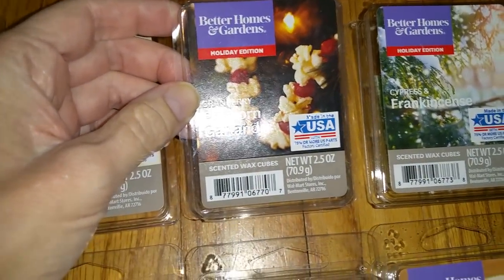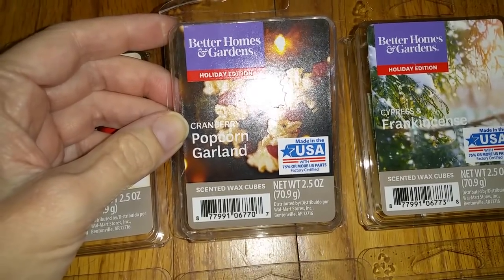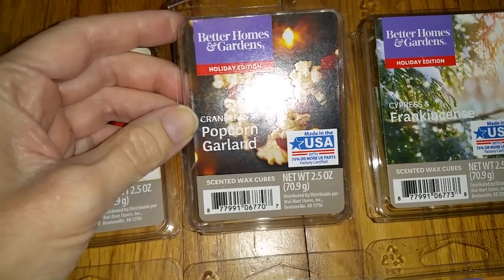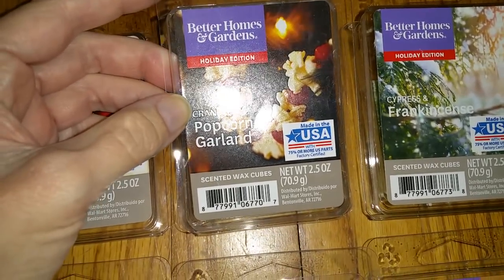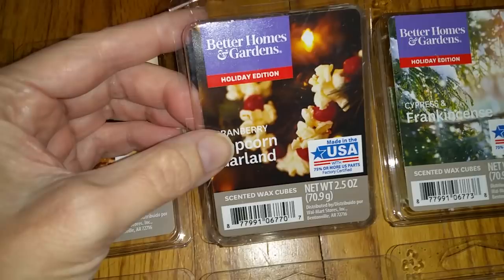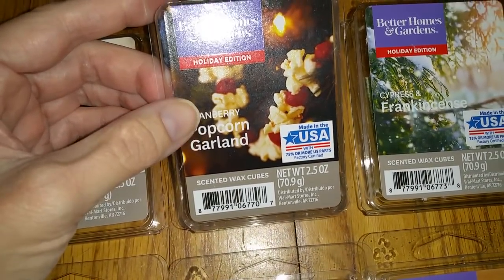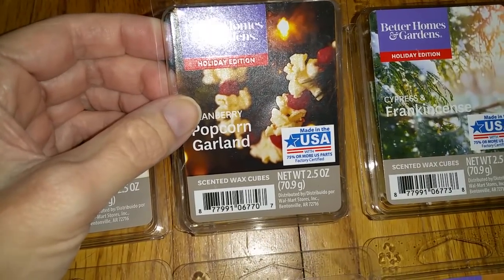garland. Notes are salted popcorn and fresh cranberries strung together with hints of melted butter and vanilla sugar. I smell popcorn with just a smidgen of fruit. I can actually smell the corn, although this smells more like Fritos corn chips to me than popcorn. And other people have actually said that as well. It's very rich too. I can smell a smidgen of the slightly sweet tart cranberry.